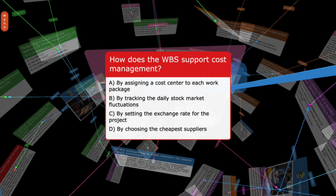How does the WBS support cost management? A. By assigning a cost center to each work package. B. By tracking the daily stock market fluctuations. C. By setting the exchange rate for the project. D. By choosing the cheapest suppliers.